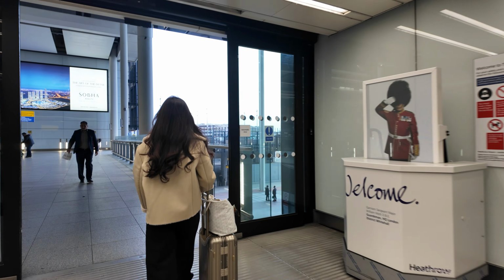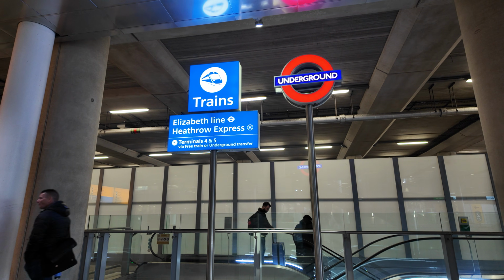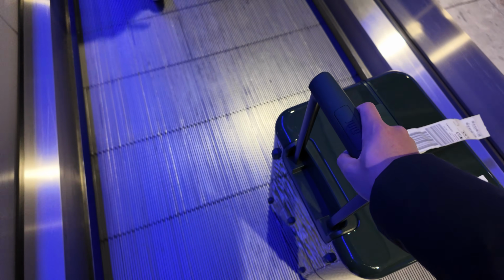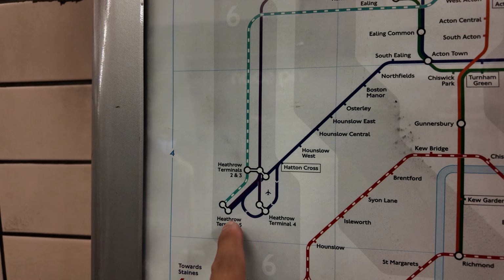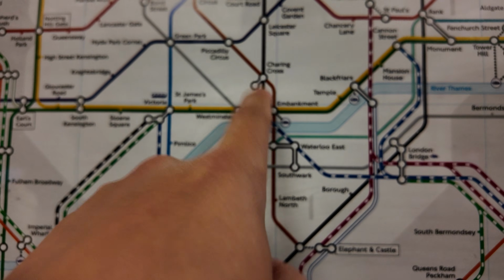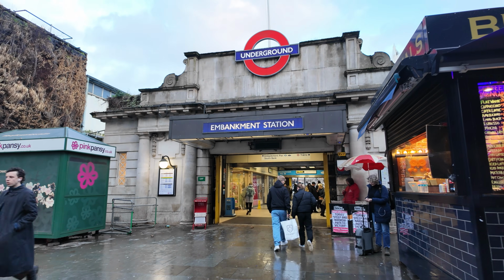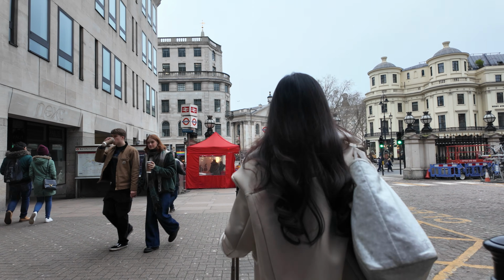There are a couple different ways to get to the Great Scotland Yard from London Heathrow. London is pretty well connected via the subway, metro, or the underground. So we just put it into Google Maps, and Google Maps told us to take the Elizabeth line to Paddington Station. And then from there, you transfer over to the Bakerloo line and get off at Charing Cross. You could also take another metro line and get off at Embankment. Whichever one you take, it's like a 6-minute walk to the hotel, which isn't too bad at all.